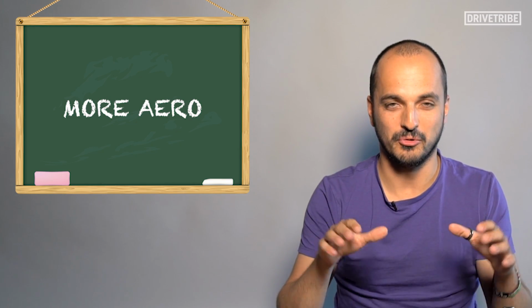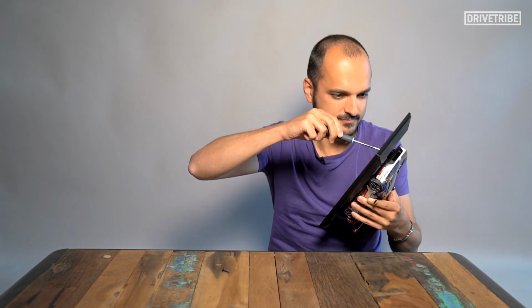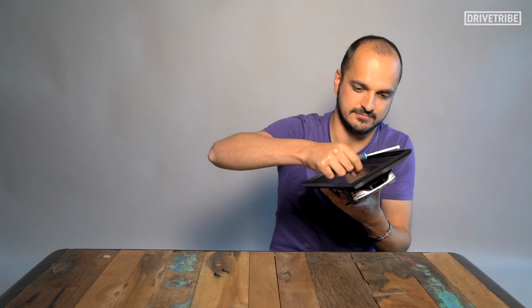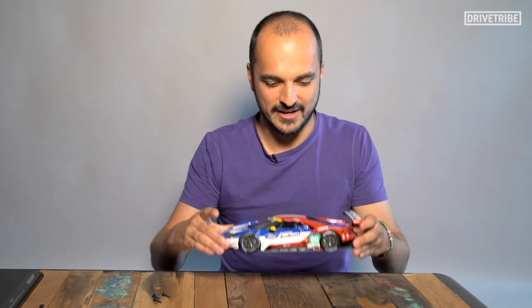Although surely a 100 horsepower gain isn't too much to ask of the Ford engineers, especially since they've got twin turbos to mess around with. Next up, more aero, and for this, I'm going to need my screwdriver. The aerodynamic package on the Ford GT racing car is already extreme and is mental for a road car. But it can go further, starting with a shark fin.